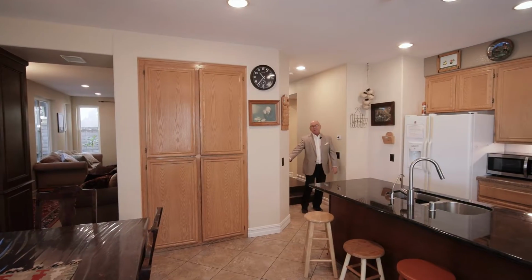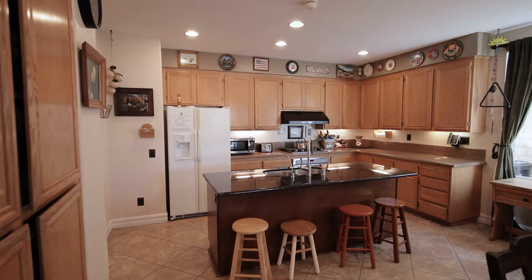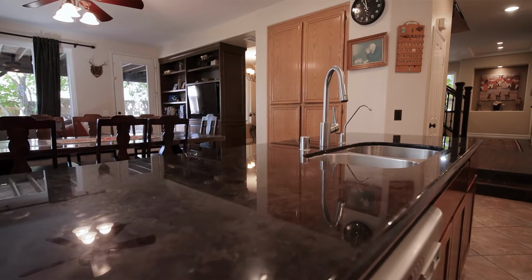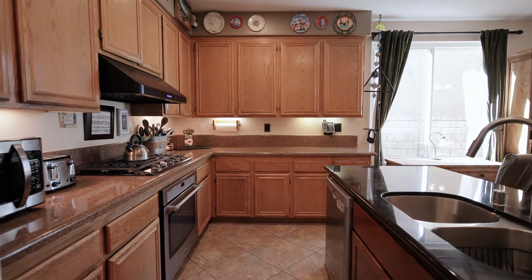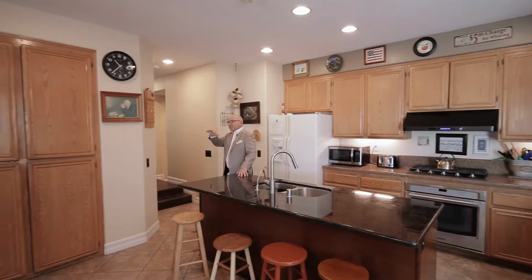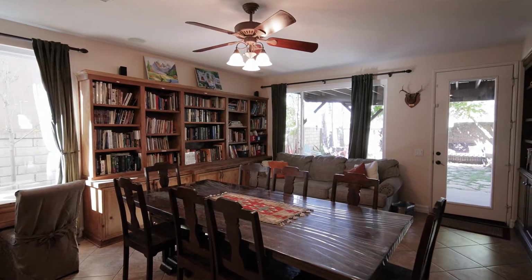As we walk into the kitchen, you've got a large pantry to the right. Then as we open to the area here, the kitchen, the family room, we've got a large center island, granite countertops, stainless steel appliances, a lot of lighting underneath the cabinets, recessed lighting. And then in the family room, this space here, we've got a large entertainment niche center that the sellers have added.